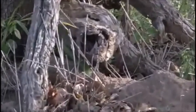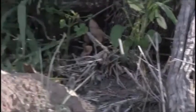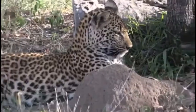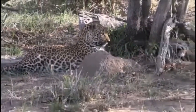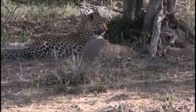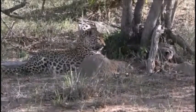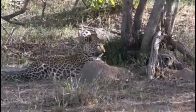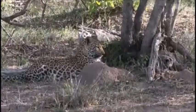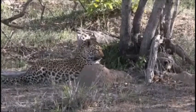Okay, while we wait to see what happens next, Tyler was wondering, how big do leopards grow? Well, the biggest recorded male leopard in the wild is 100 kilograms, which is about 220 pounds. But on average, they're around 75 to 85 kilograms, so about 180 to 200 pounds, and that's for male leopards. Female leopards, on average in this area, are 35 to 45 kilograms, so just under 100 pounds normally.